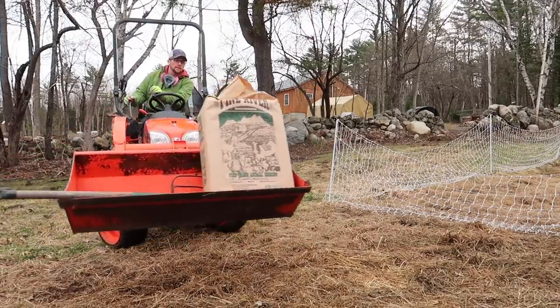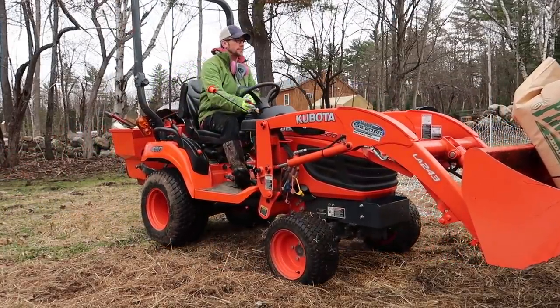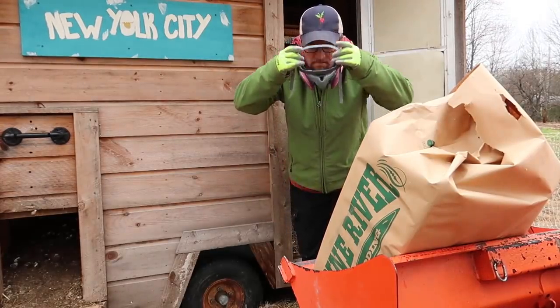Now we can drive right up to New York City with the Kubota and get rid of all the bedding. The job that needs to get done.